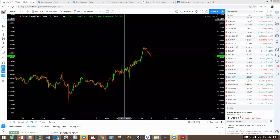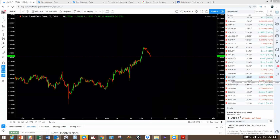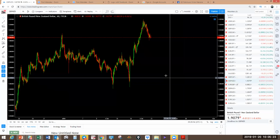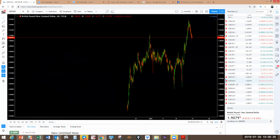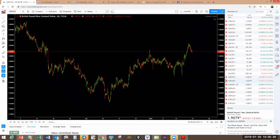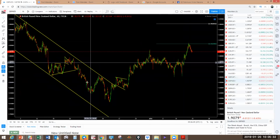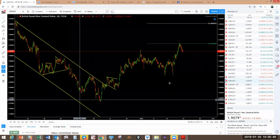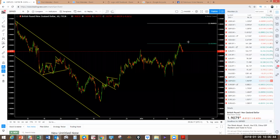All right, pound Swiss, pound New Zealand. Now pound New Zealand. All right, it's going to be a little bit interesting here because we're looking for New Zealand weakness in the next coming sessions. And the pound pairs, we were looking at them to come down. So it means we may have a bit of a push higher on the pound pairs.